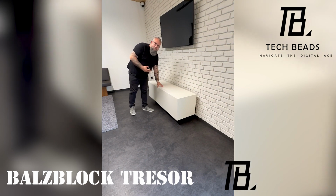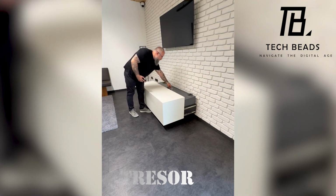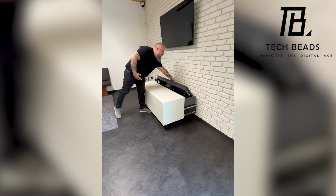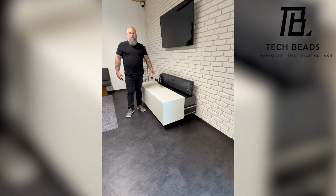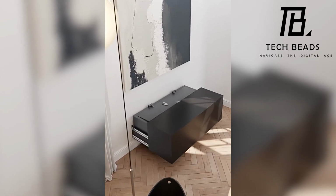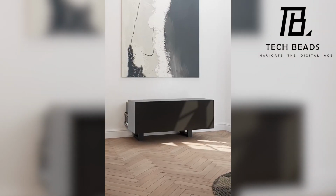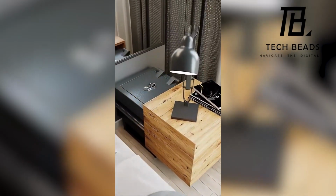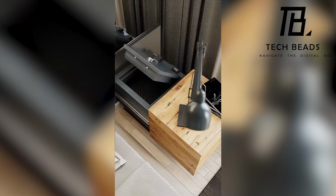This hidden safe furniture is great for keeping items safe, including guns. You can personalize it by adding advanced RFID and Bluetooth access systems. The design is solid, and even a small square cabinet can handle up to 14 kilograms effortlessly.